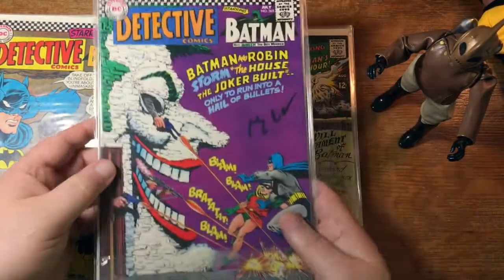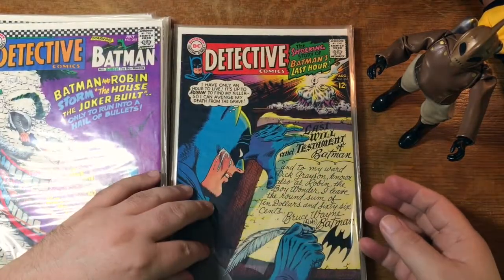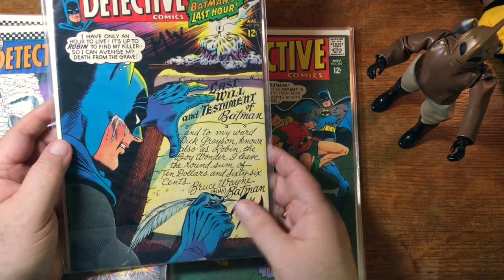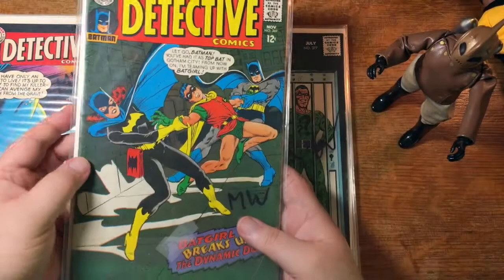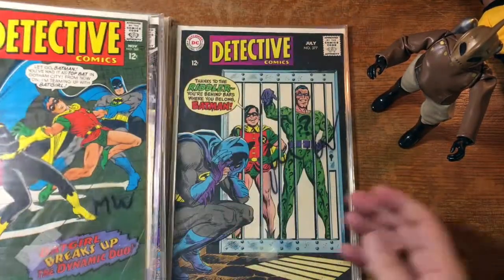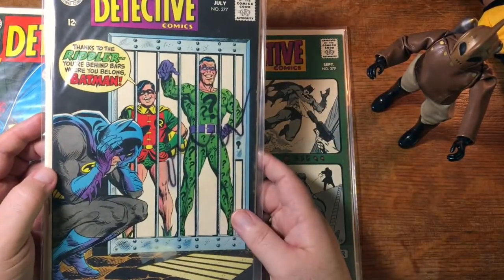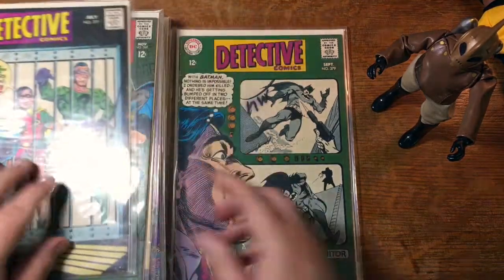It's kind of a groovy cover. I like that. The old Joker building. Batman writing his last will. Bruce Wayne, alias Batman. Batgirl and Robin, or Batgirl and Batman fighting over Robin. Batman is sad because Robin is now teaming up with the Riddler. Well, what do you expect? You're trying to kill him on every other damn cover.